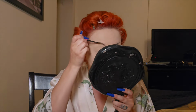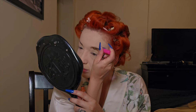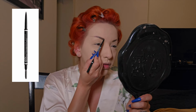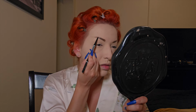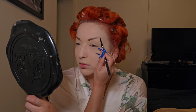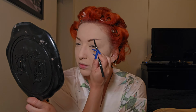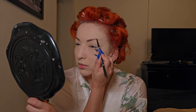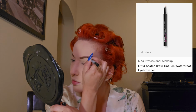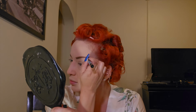Now I'm taking my NYX Cosmetics brow gel in the shade Auburn and applying that all over my brows. And then taking my NYX Cosmetics eyebrow pencil in Auburn as well and starting to shape this eyebrow. And then now I'm taking my NYX Cosmetics liquid eyebrow pencil and just kind of deepening that shade.